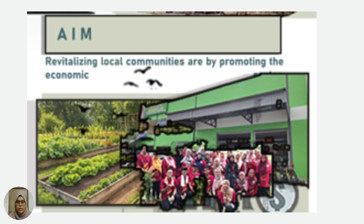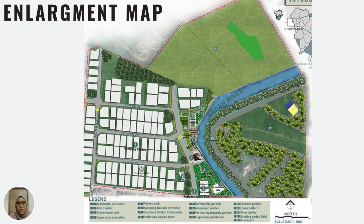This is my aim. I want to revitalize the area and the local community by promoting the economy. So this is my enlargement. Based on the design enlargement, the first objective I want to propose in my enlargement map is to upgrade the quality of life at the residential area by improving accessibility. I have proposed zebra crossings, area by area, so the community can connect to the site, and also a pedestrian-only walkway for safety.